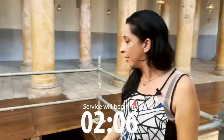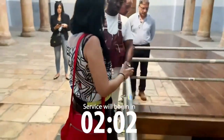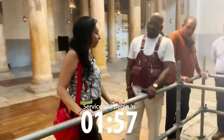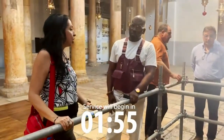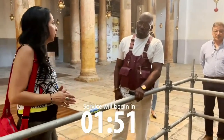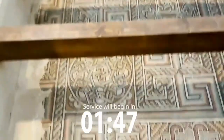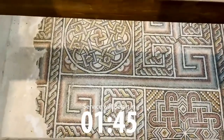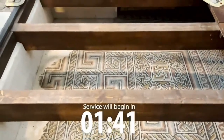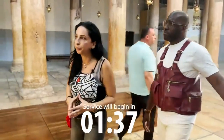This church was destroyed by the Samaritans, a kind of Jews. They rebelled against the Byzantine Empire at that time and burned the church, but they rebuilt it still in the Byzantine period. So this is the only Byzantine church we have in our country still standing. It's a basilica shape. From here we will enter into the Nativity, where the manger is, where Jesus was born.